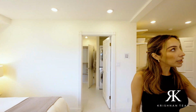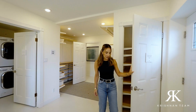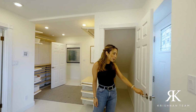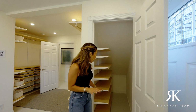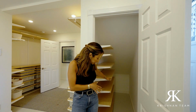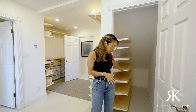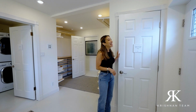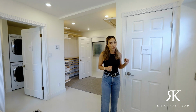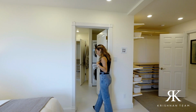Again, this unit is definitely not on the smaller side. 1,400 square feet is definitely sizable. But again, just the amount of storage in this unit is phenomenal. So again, you have another deep closet here with some storage shelves. I am a big shopper, so this kind of storage is very, very important. Okay. What else? Let's go into the bathroom here on this level.